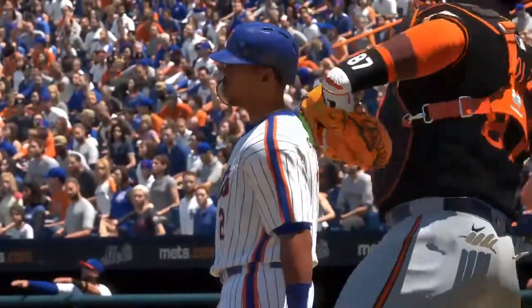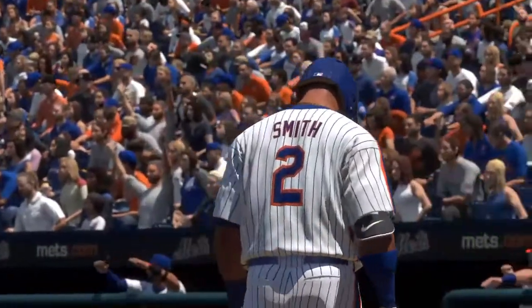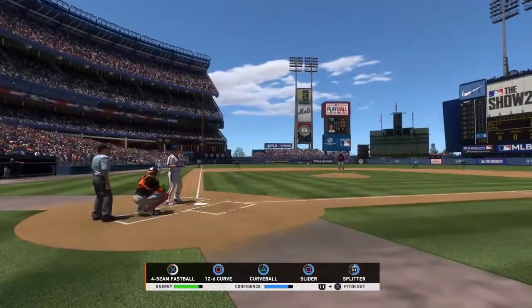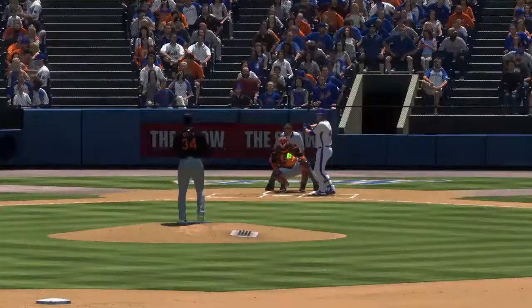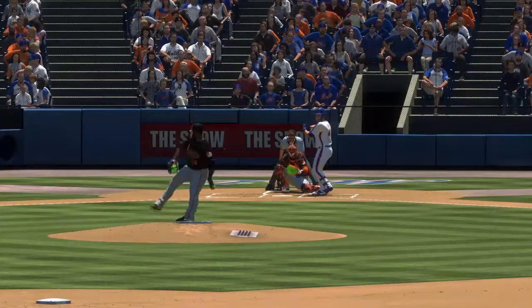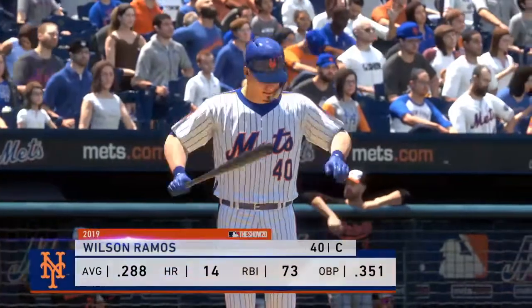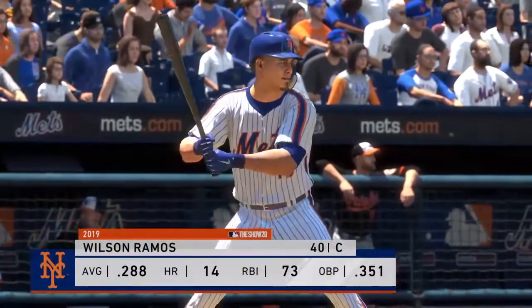Wilson Ramos. Here's the catcher, Wilson Ramos. As he takes a called strike at the knees, it's 0-1. First 2 men in the inning have both gone down via the punch out, so we'll see if he can fare any better.